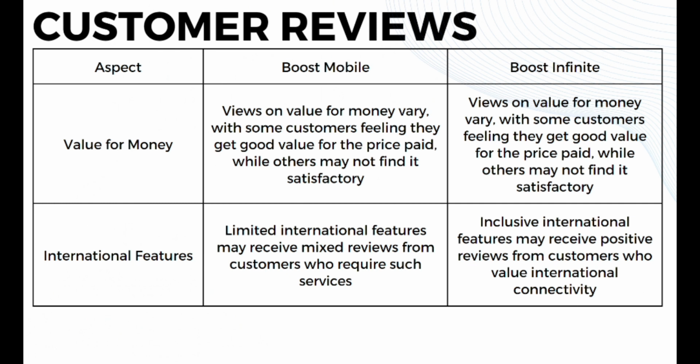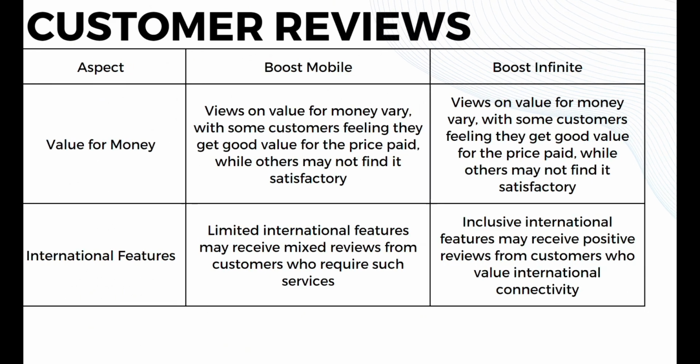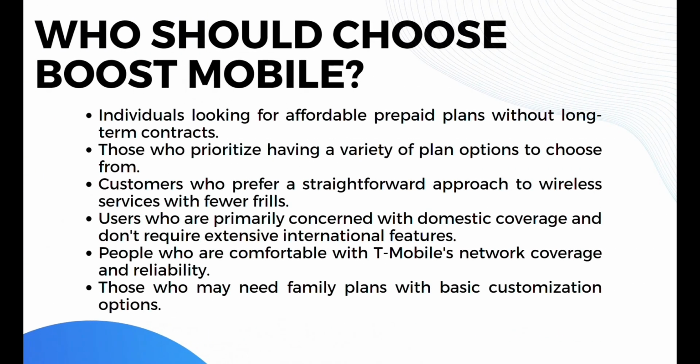While in terms of international features, Boost Mobile has limited international features that may receive mixed reviews from customers who require such services, while Boost Infinite has inclusive international features that may receive positive reviews from customers who value international connectivity. But the question is, who should choose Boost Mobile?